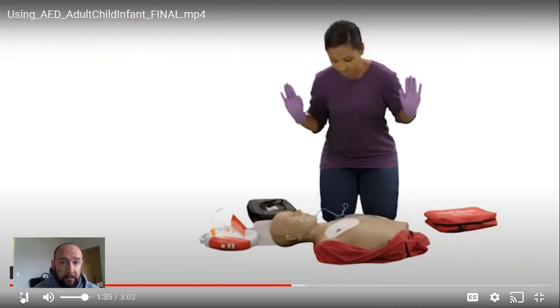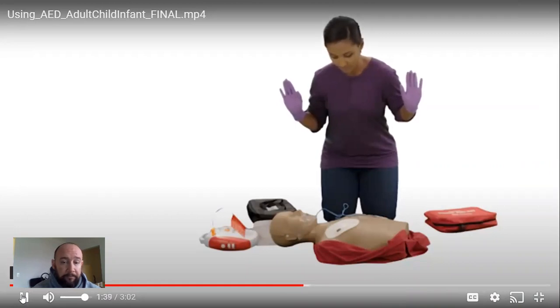Be ready to deliver a shock if the AED determines one is needed. To do this, make sure no one, including you, is touching the person. Again. Okay, now we're at the shock part. If the machine declares a shock and you're touching the victim when the shock is given, what's going to happen to you? You're going to get shocked. Okay? So there needs to be a clear.